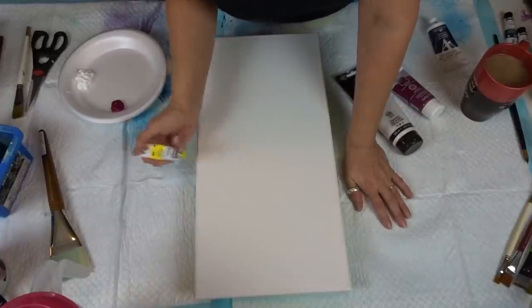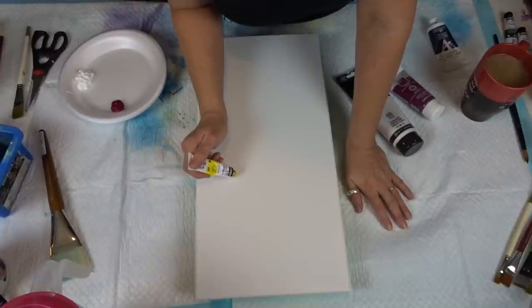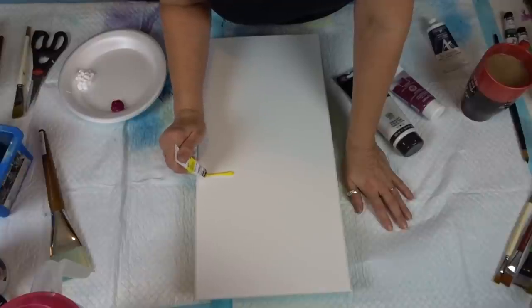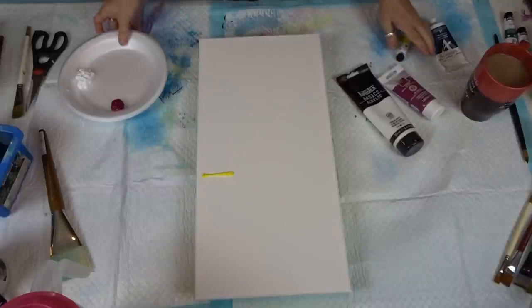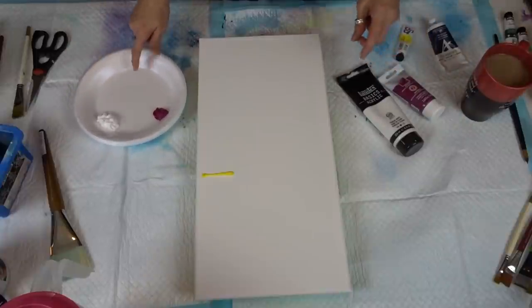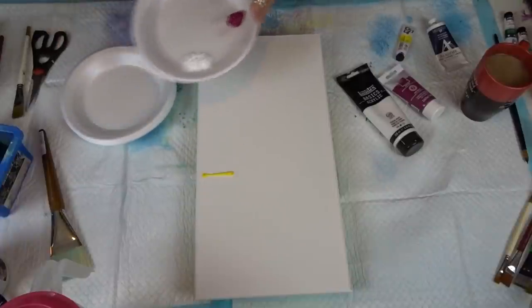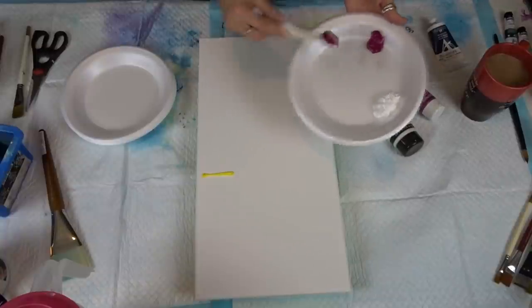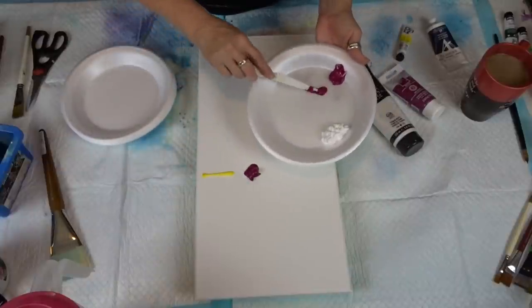All right, so with that, I wanna do a little bit, not center, so I'm gonna go a little higher. And I was gonna put it on my little plate, but I'm just gonna put it right on the canvas. So I'm gonna squirt a bead. Here we go. And I'll put my lid back on there. Being I've already got the paint in this one, I've gotta find my little tools. I'm going to place some of it here. Oh, that's a lot. That's a lot.